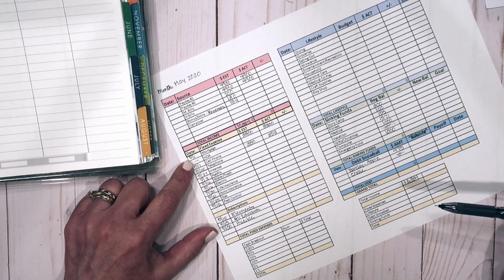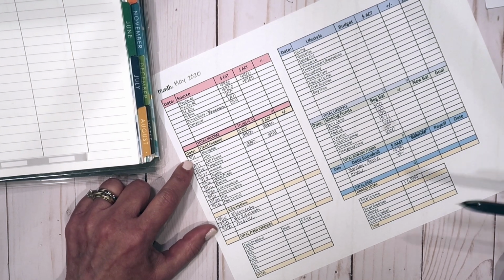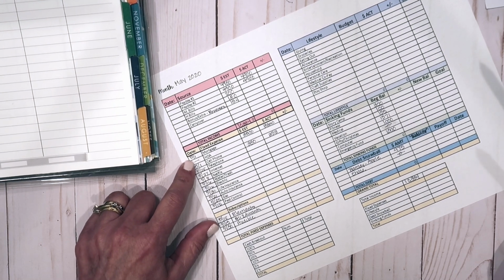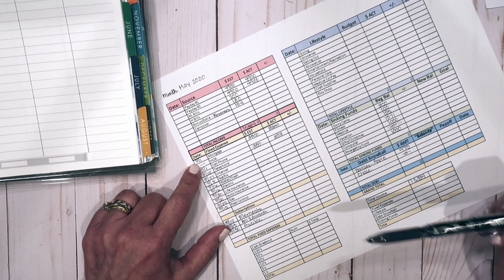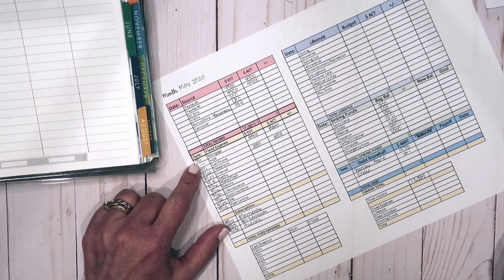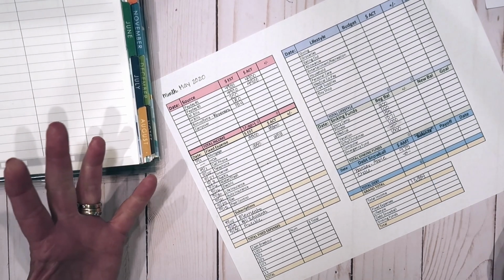But other than that, we've been very fortunate that we haven't been furloughed, and we haven't had pay cuts or loss of jobs. So, we've been very blessed, and I hope you're in a similar situation. So we've been able to stay on track. So I know that there are a lot of videos out right now for if you are not as fortunate.